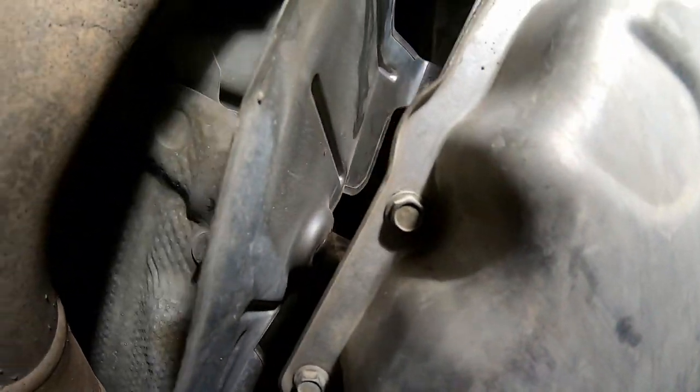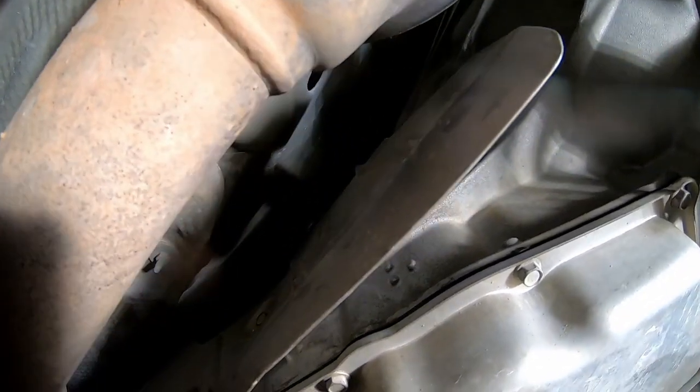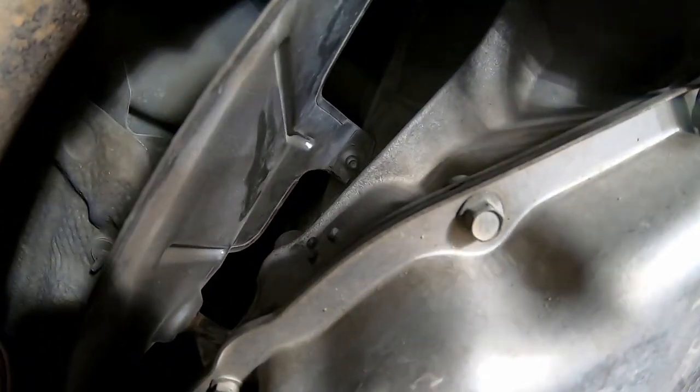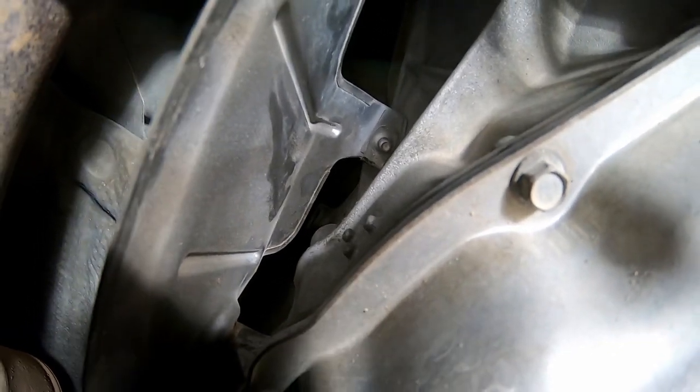So, with that out of the way, and obviously guys, do this when the exhaust isn't like 350 degrees or 600 degrees or whatever. Don't do it when it's hot, if you can't help it. I mean, the trans is 80 degrees, which is plenty for this.